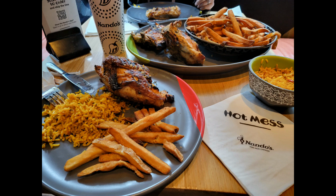We decided to get a whole chicken, as well as a side of fries and a side of Portuguese rice. Although this doesn't look anything like Portuguese rice, I've been to Portugal and it doesn't look anything like it, but it does taste really delicious. So I definitely recommend, if you guys have Nando's in your area or if you're on vacation and see it, you definitely should give it a try.